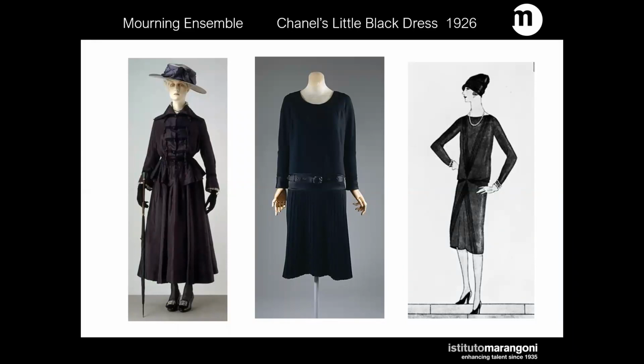So basically, you have to put that dress into the context of 1926. As I said, people were still mourning for their loved ones. And God knows that women had enough of wearing black. And there she was, proposing black as a fashionable color. So she was taking the color black that had been associated with death for such a long time, and moving it into another context, changing the meaning and the symbolism of the color.